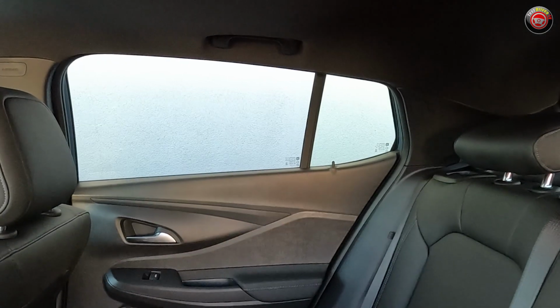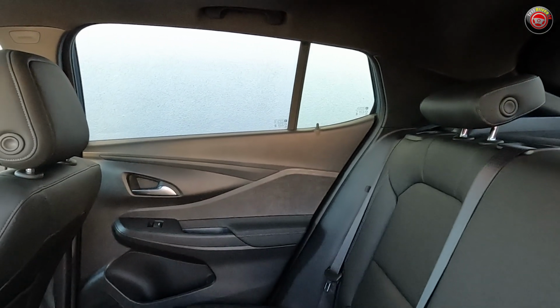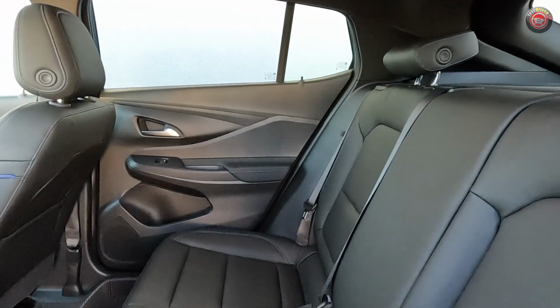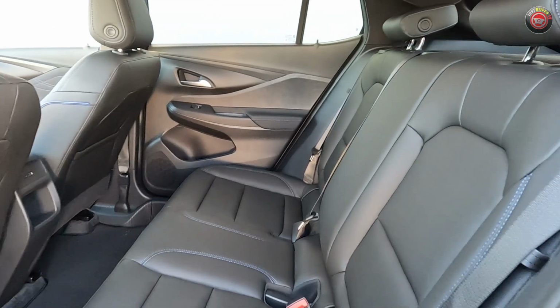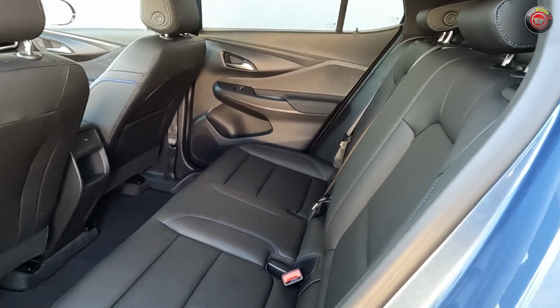The other nice thing is that because we are in a little bit of a crossover SUV, the seating height is pretty good. We're not sitting down on the floor like in a sedan. The actual seat itself is somewhat comfortable. It's not the most, but the softness is good, and it's a place that I feel like I could be comfortable for a good long trip.